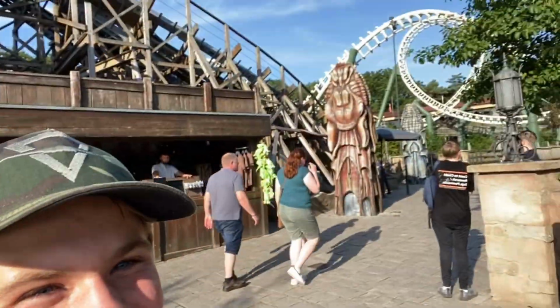I've just had my 5th ride on Joris and Draak in 1 hour. There's been no queue, so I've just been lapping the single rider queue and it's such a good coaster. Woo!